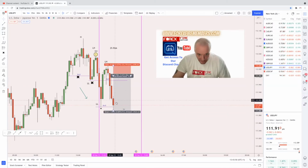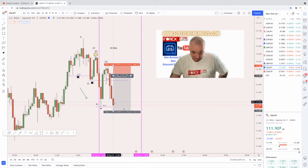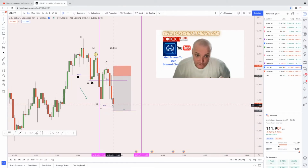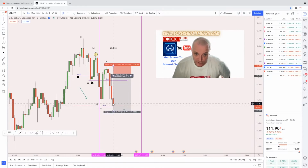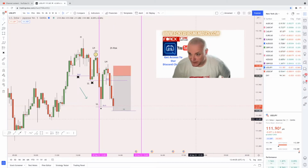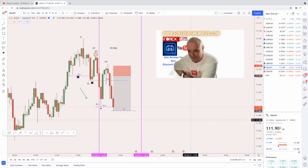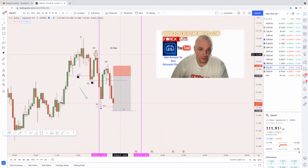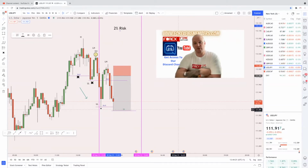So each time we come down and break out the structure, if this was to come down and break the structure at the moment, we would simply move this a little bit further down. At the minute, there's 50 seconds of that candle. We'll see if we'll get this. And again, we are risking 2% within that time frame, and I'm going to continue to do this up till 3 o'clock.